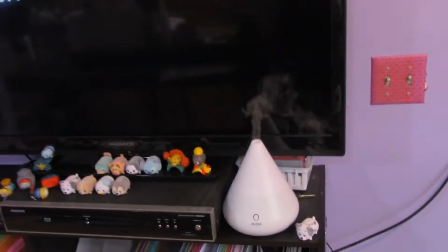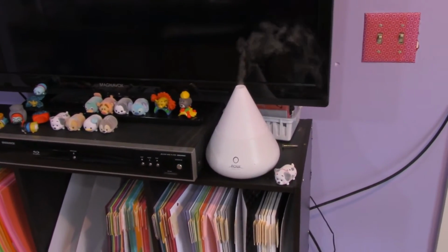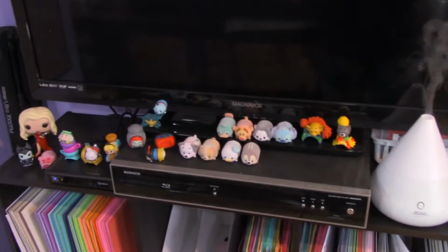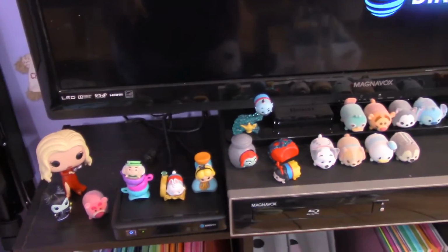Also got my aromatherapy, which I find very helpful. Those of you who suffer allergies, the lavender, lemon, and peppermint mix is a pretty effective treatment. And we've got my Tsum Tsum collections and my little pop figures that I just love. I think I'm going to have to put a little shelf or something right up there, a little shallow something to better display them, because I feel like they're just sitting there.